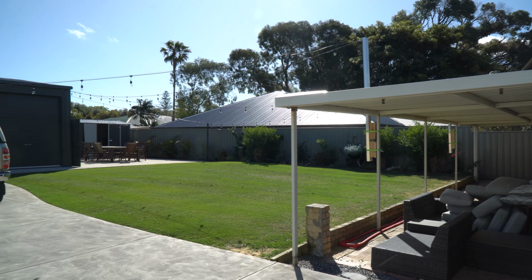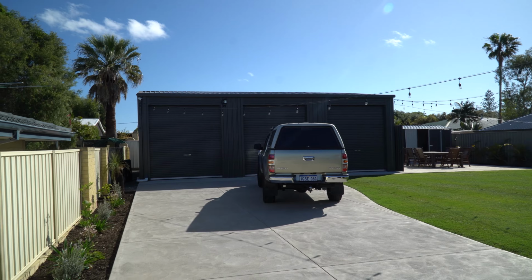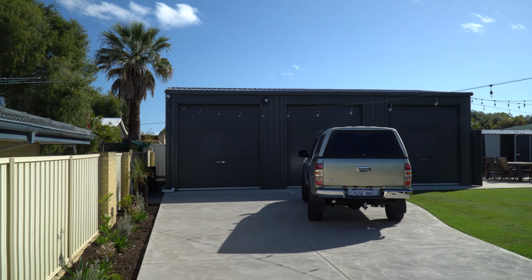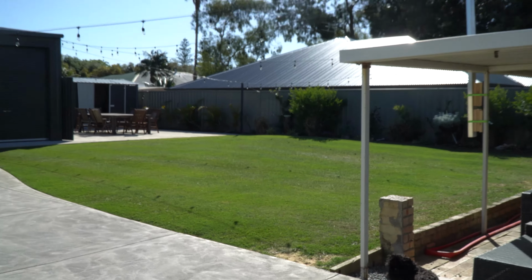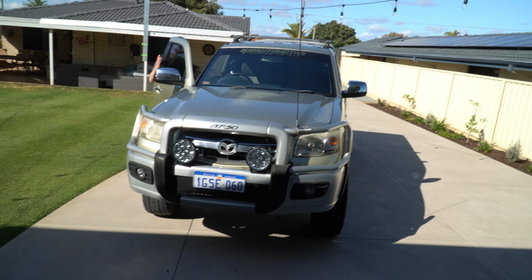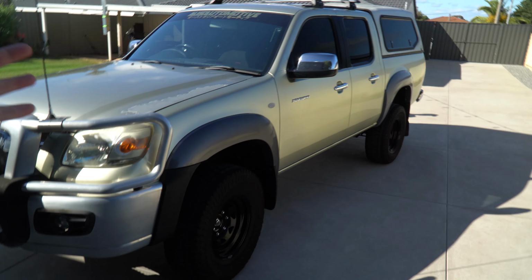So from here, as you can see, such a nice backyard. All this concrete, very freshly done in the last couple of months or year. And there's the shed, the garden shed, obviously the one out the front on that side, and then the perfectly cut grass.